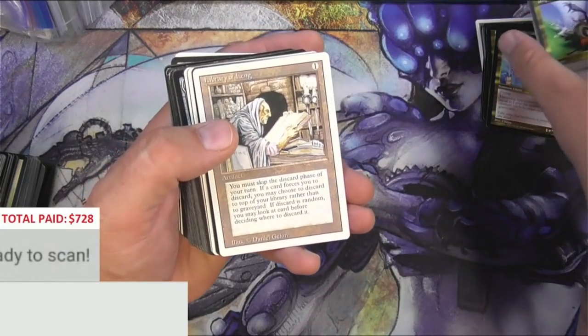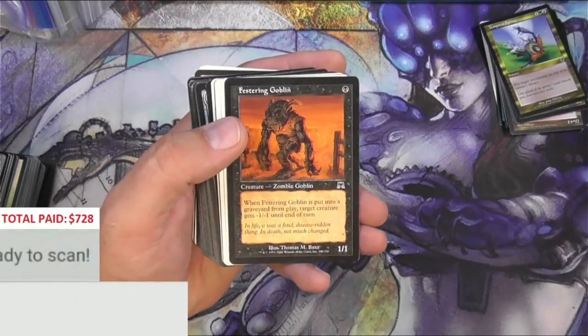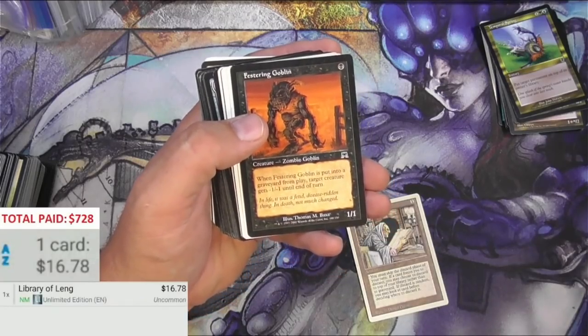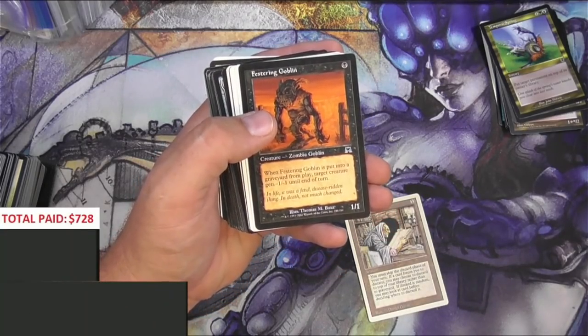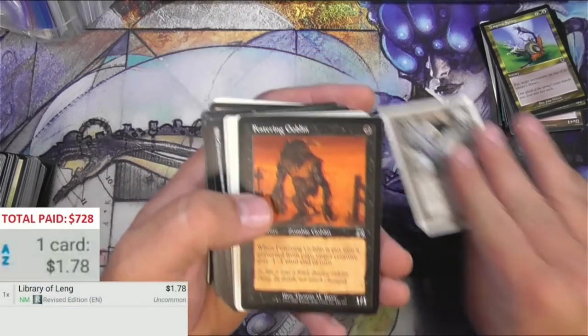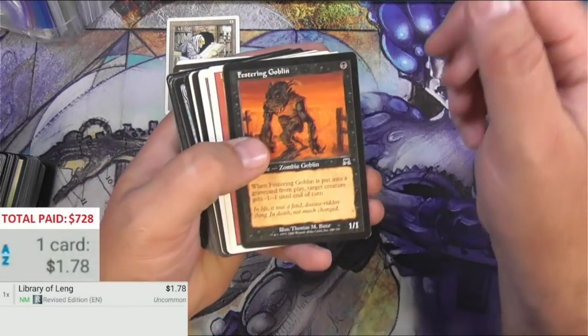Jungle Troll, so there's a Library of Lang from Revised, which is decent. Not the Unlimited, unfortunately. It was definitely a Revised. So it makes it only $1.78. So it will stay on the list in the buck pile there.